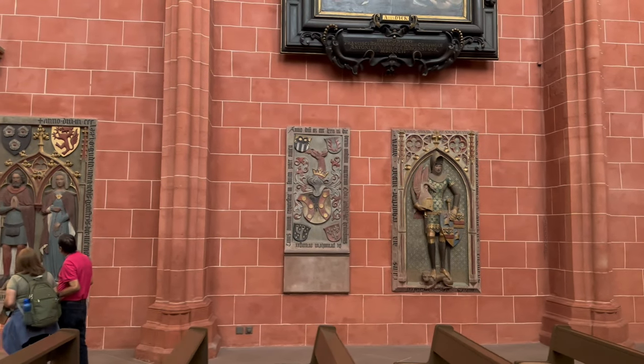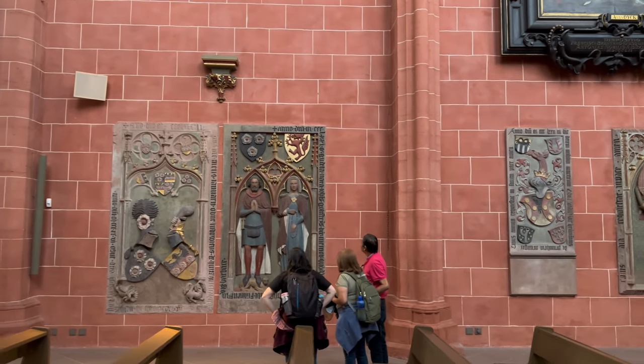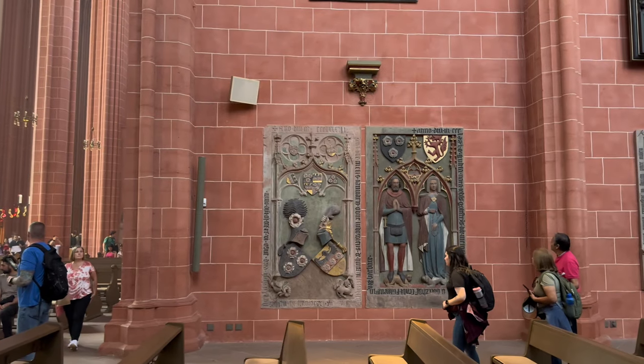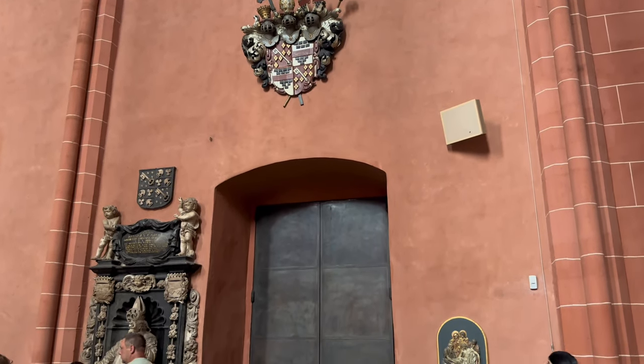The interior of the cathedral is a sight to behold, with its soaring arches and intricate stone carvings. As we walk through its hallowed halls, we're immersed in centuries of history and religious significance.